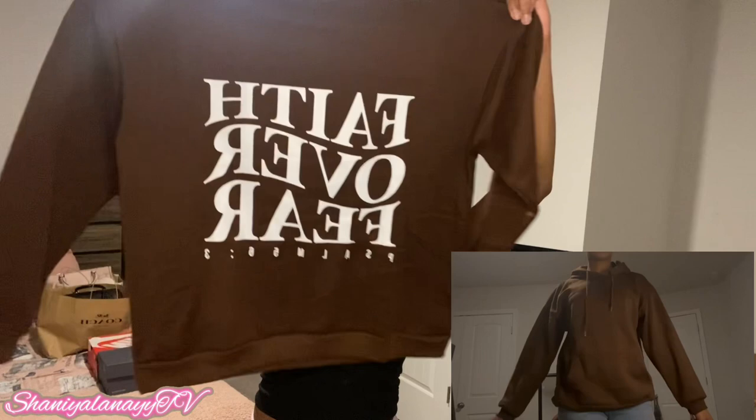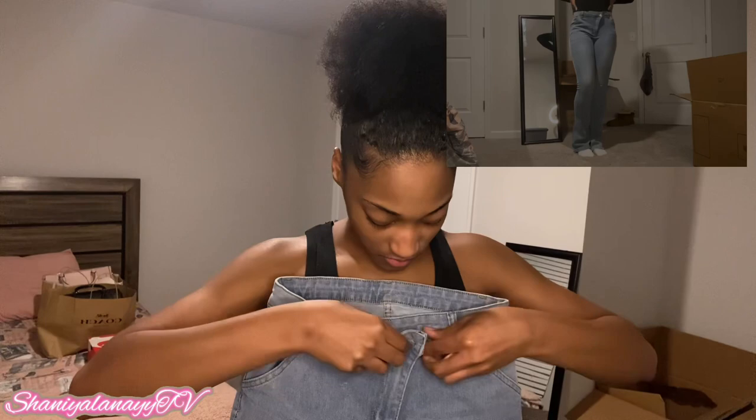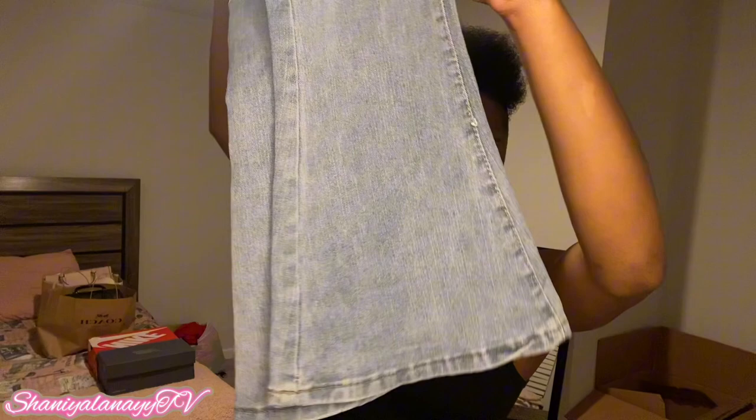I got these flare jeans, but they're not just regular flare jeans. They cross in the front, kind of cute. I have yet to try them on, so I don't know what they look like for real. But this is how they cross in the front, and this is how they look at the bottom. I love pants like this because they're really cute.